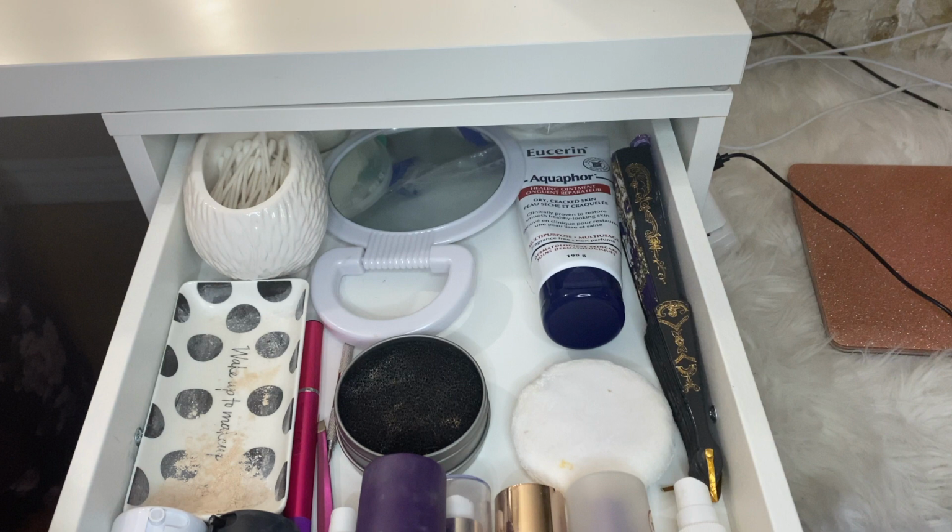It's the purple and gold thing that's just chilling there on the right. I got mine from the Dollar Tree around the time that everybody was receiving the Patrick Ta one in PR. And I find that this one literally just works the same, and it was $1 compared to the $30 one from Patrick Ta. And your girl was not trying to spend that money. So if you need a fan, hit up the Dollar Tree.